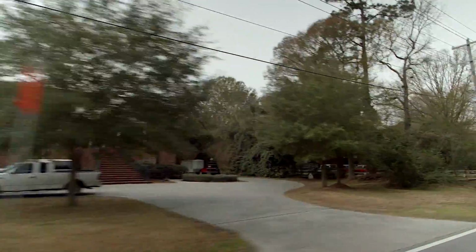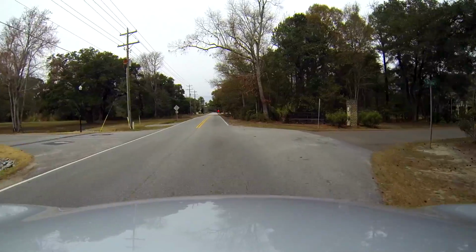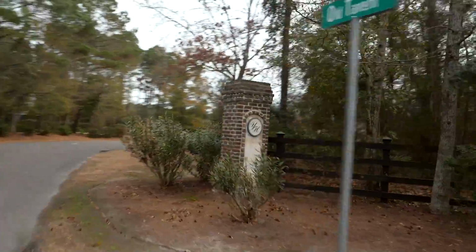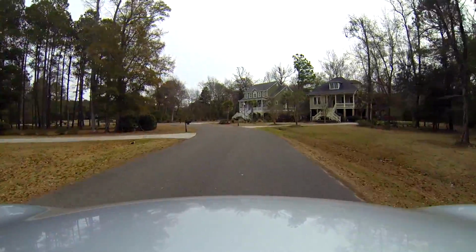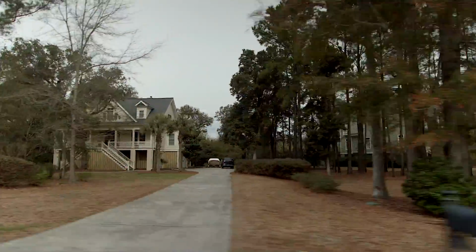Young Hall was a neighborhood that came out of the ground probably in 2000-ish. There are not very many home sites back here, but my goal was to chronicle every neighborhood in Mount Pleasant, so this neighborhood has 13 home sites. According to my research, that's how many home sites they have. This has no amenities. They have no amenities back here. These are on bigger lots.